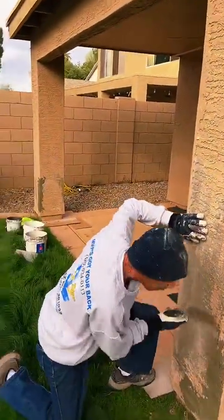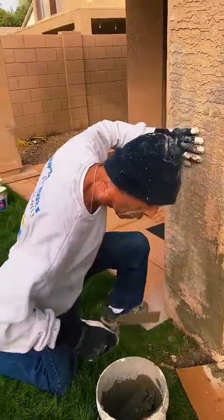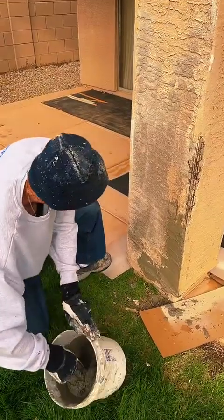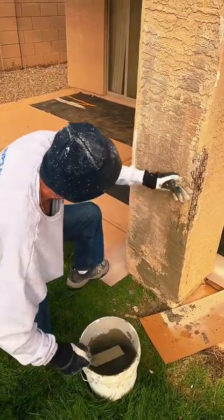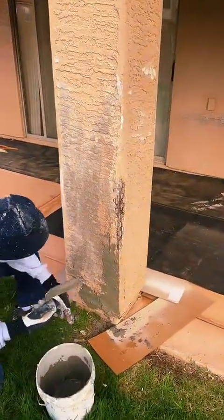This is like the first layer, then I put the stucco on. It's just kind of deep. We are in Arizona right now, Gilbert, Arizona, everybody.